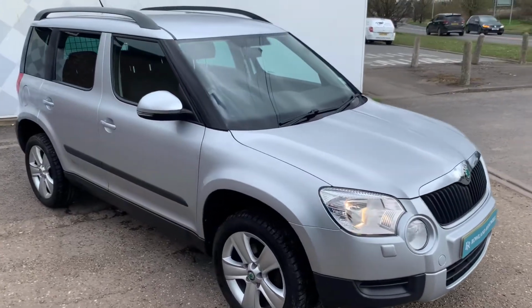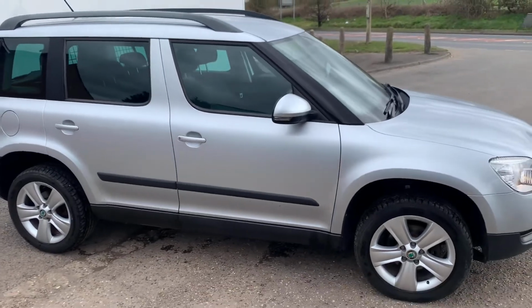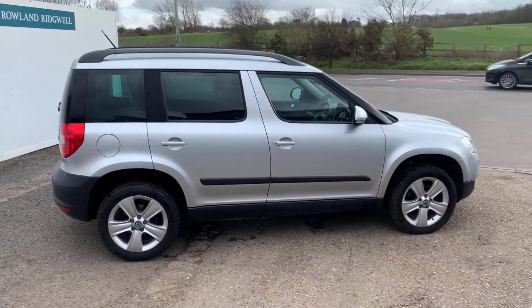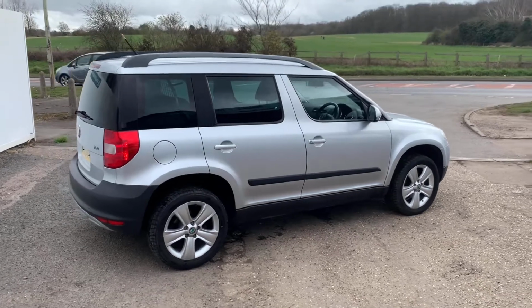I'm Stuart from Roland Ridgewell, and welcome to the video walk round of our 2013 Skoda Yeti 5-door hatchback, 2-litre diesel, SE-CR spec, 4x4 drivetrain, DSG automatic gearbox.